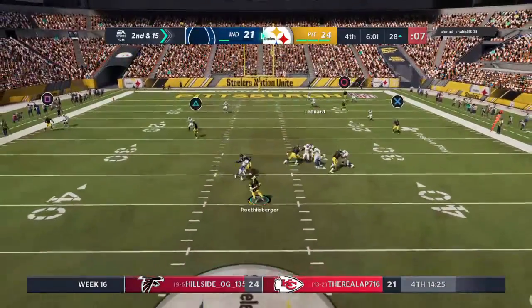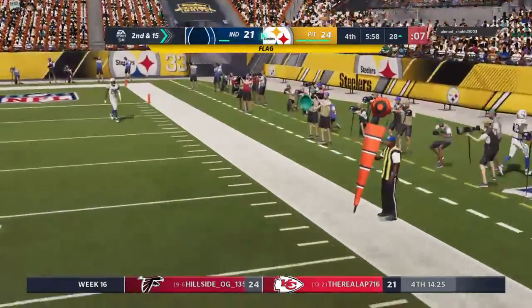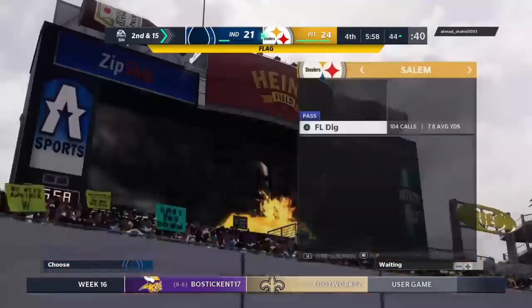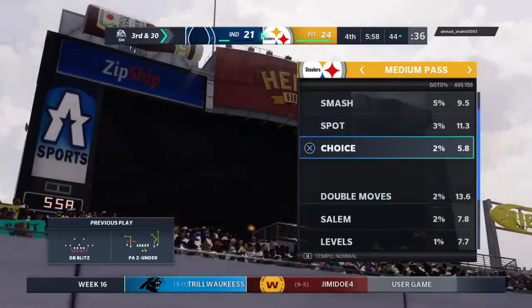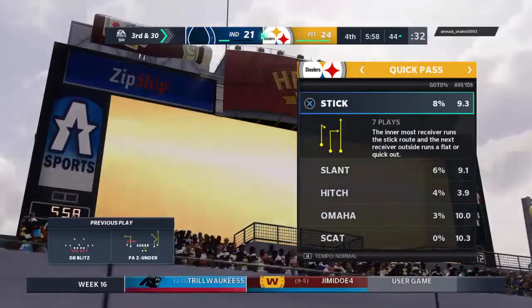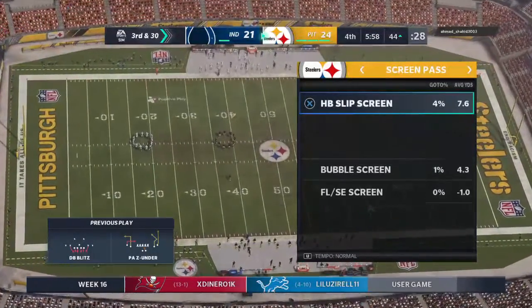Roethlisberger will throw. And a flag comes in as that one falls incomplete. Well, let's see who this is on. In the pocket, chucked it away, flag comes down. So you got to move a little bit, right? Know where you are on the field, have some awareness. Tackle to tackle. You got to get outside of that tackle box in order to get that done.